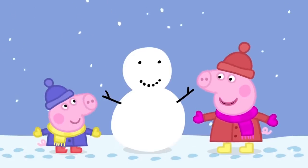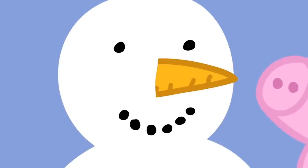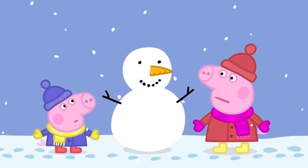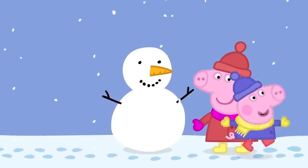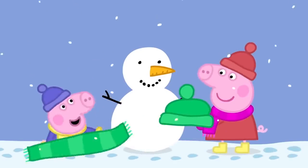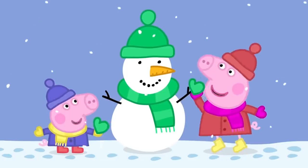Now the snowman needs a nose. Peppa has got a carrot to make the snowman's nose. The snowman looks very happy, but maybe he is a bit cold. The snowman needs some clothes to keep it warm. George has found some clothes to keep the snowman nice and warm. The snowman is wearing his hat and scarf and gloves.